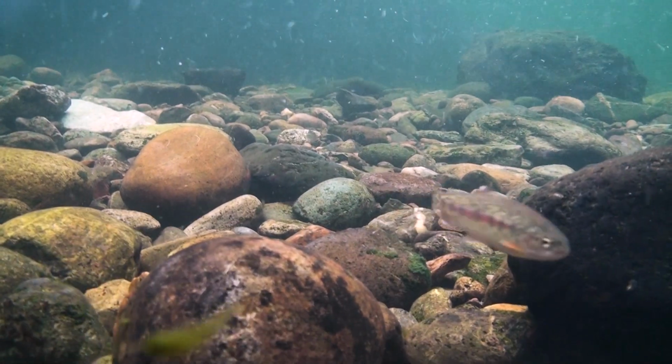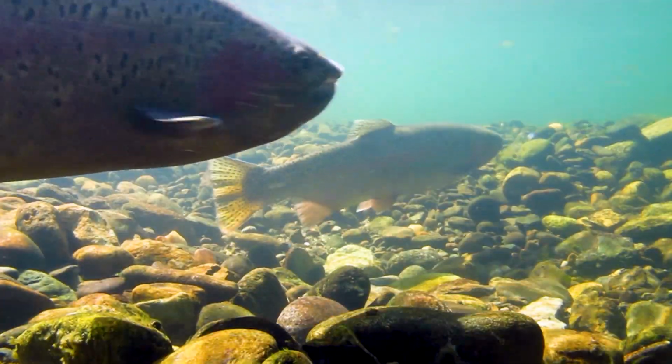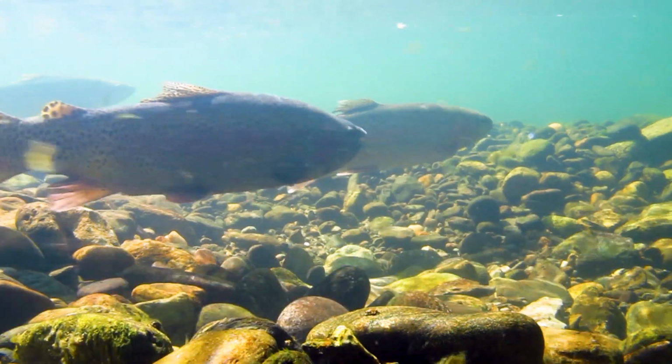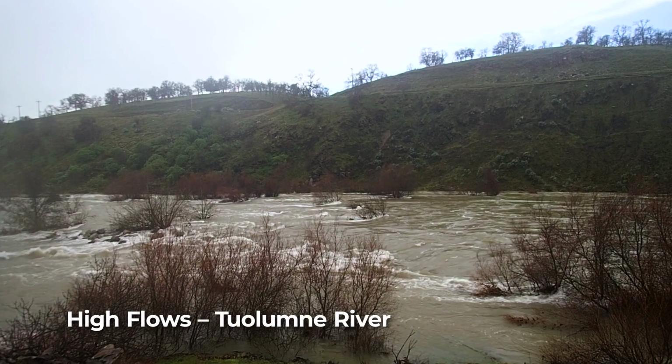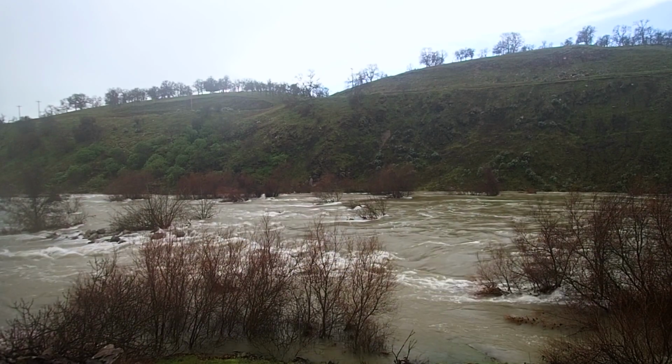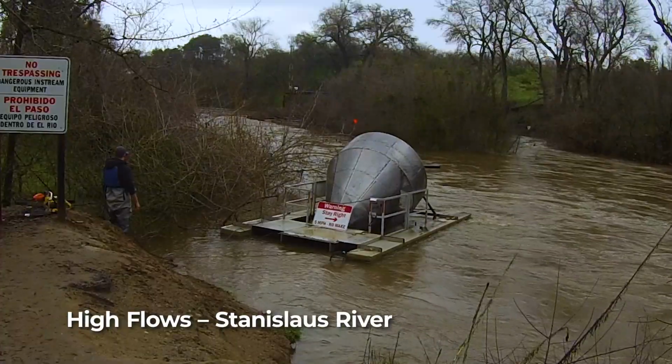Although Oncorhynchus mykiss is one of the most highly studied fish species in the world, there are a lot of challenges associated with monitoring their populations in the wild. One of these is the fact that they live in these complex groups that include both rainbow trout and steelhead. It's also challenging because they tend to move or migrate during periods of very high flow, periods that are often challenging to use traditional monitoring gear like fish counting weirs or rotary screw traps.